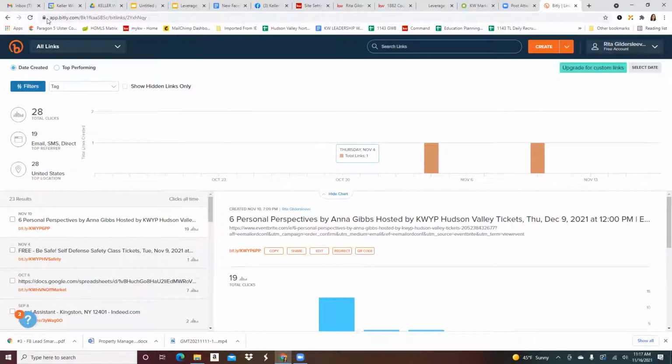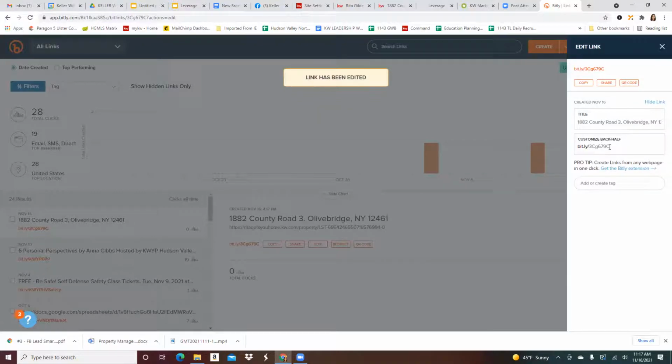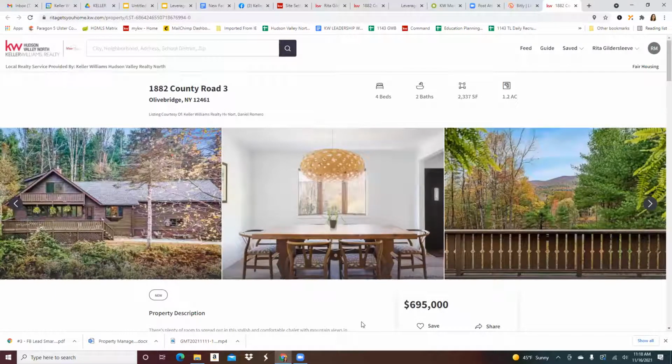So all you do is go to Bitly, paste your long URL here, hit create, and then it's going to give you this link that you can customize. So say I wanted to customize it to be 1883 County Route 3. Okay, you hit save. Now this little short link is very easy for social media. So anytime somebody types this in, they're going to land right on this page with all the information, and as they click around, register, do anything, they're going to be prompted to log in so that they come into your command as a lead.